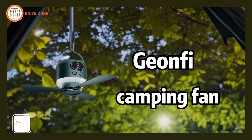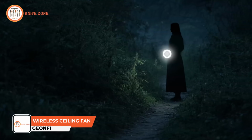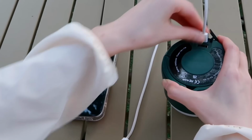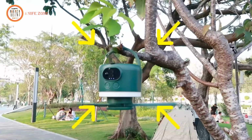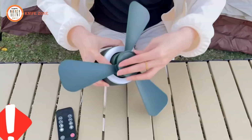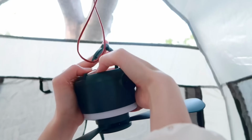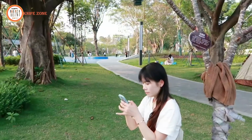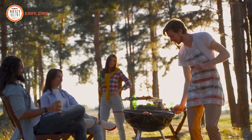The Canopy wireless ceiling fan combines a quiet 3-blade design, a 360-degree LED ring light, and a 10,040 mAh USB rechargeable battery for up to 38 hours of use. This portable fan features a remote control, an auto timer, and a hanging hook, ideal for tents, camping, or power outages. Rugged, safe, and multifunctional, it's built for reliable all-purpose use.